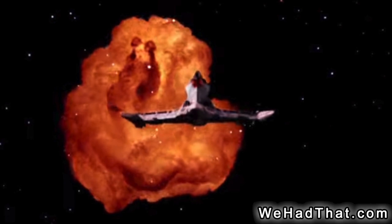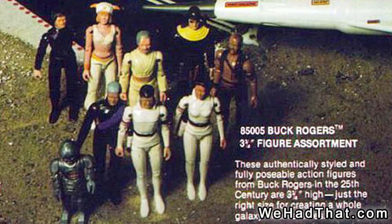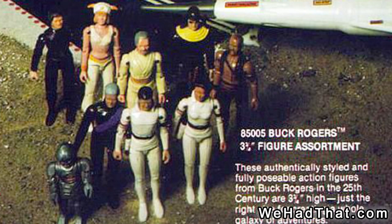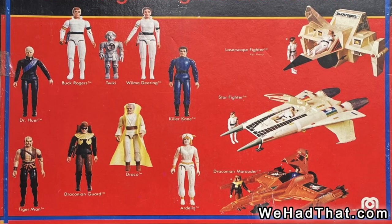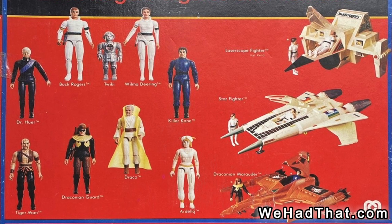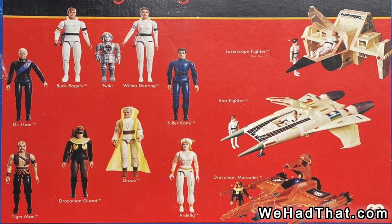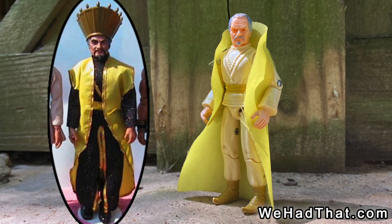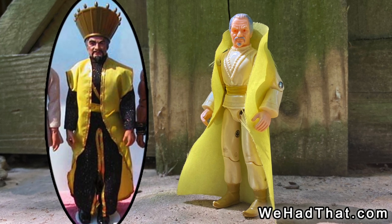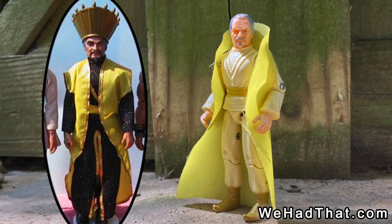The Mego Toy Company rolled the dice on a line of 3 3/4-inch figures in hopes of similar success to Kenner's success with their Star Wars figures. Unfortunately for Mego, the Buck Rogers line of action figures wasn't the phenomenal hit they had wanted. But you never know before the products hit the market, and apparently Mego had a lot of faith in the Buck Rogers property, at least enough faith that they made figures in both 3 3/4-inch and 12-inch sizes.